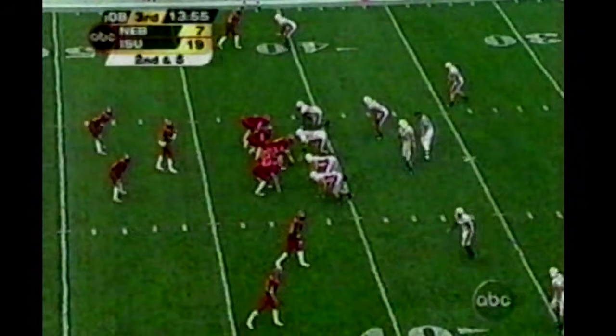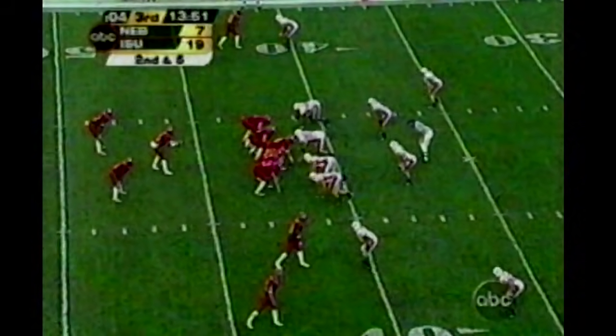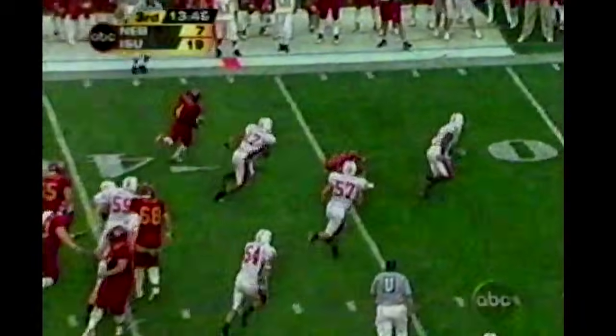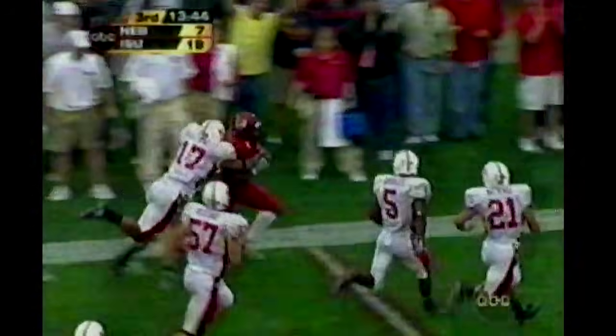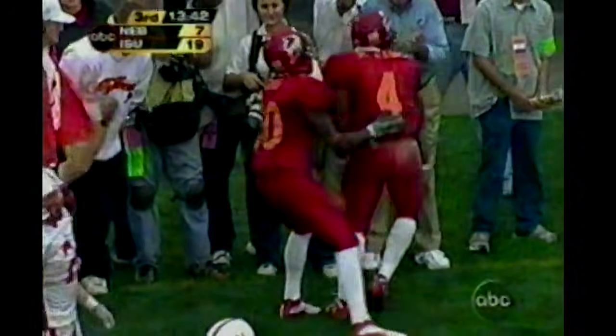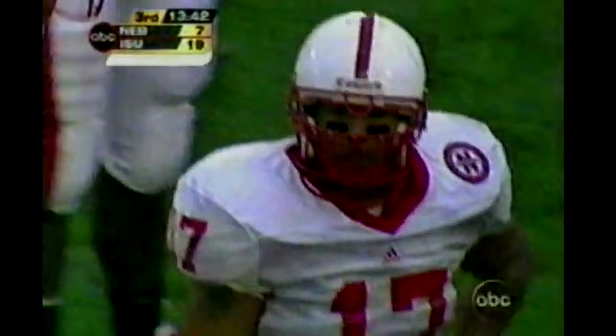Danielson is out for this play, and Lance Young is split out to the left. Seneca back in the gun, so it's a left-handed snap. And here's Wagner to daylight. 30, 25, inside the red zone, and out of bounds at the 16-yard line. And again, Iowa State is knocking on the door.